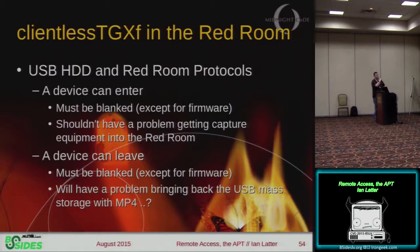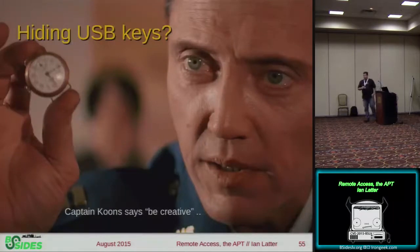The red room argument was put to me. The rules are a device can enter the red room, but it's got to be blanked except for the firmware. It shouldn't have a problem, so we can get the device into the room, but the device, when it leaves, also has to be blanked except for the firmware, so how do I get my video file back out? The argument I put back was, Captain Coon says, be creative.